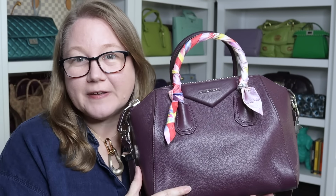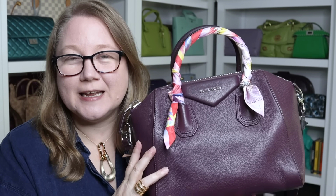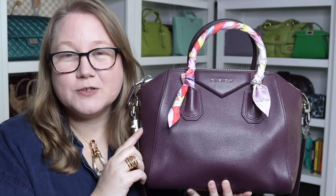One of the reasons that I love this bag and wanted one is because you can wrap a twilly around the handle. It has those kinds of handles that just stand up permanently, they won't fall over, and so it's perfect if you're somebody who likes to wrap twillies. I realized recently that I don't have enough bags that I can wrap twillies on, so I've been working to correct that. And here's one example.